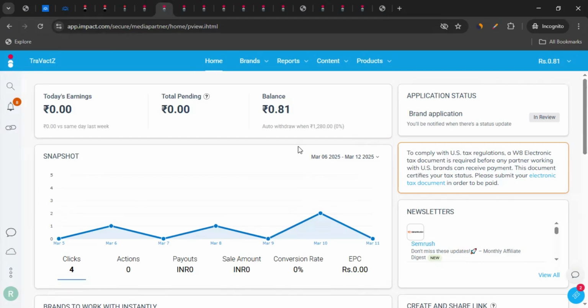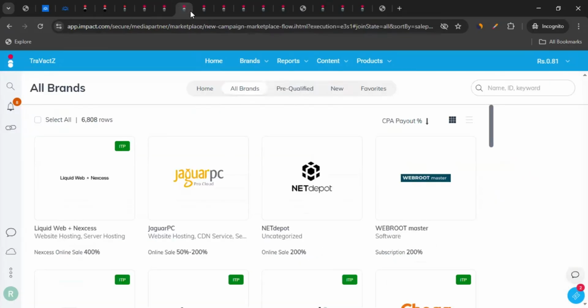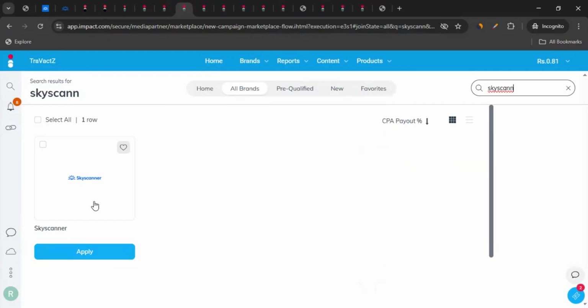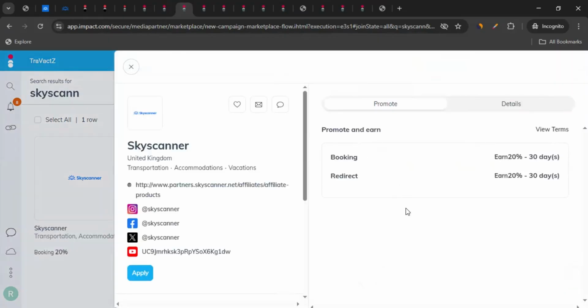To find their affiliate program, you can click on brands, and from there you can click on find brands. And once you do that, on the top right hand side, within the name, ID, keyword search, you can search for Skyscanner. Just search for the name followed by a click. You will see a tile for Skyscanner. And if you click here, you can get to see more details about their affiliate program. So if you look at the right side, for booking and redirect, you will get 20%. That's great. If you bring sales to them, you will end up getting 20% of that amount as commission.